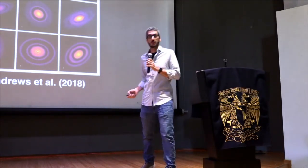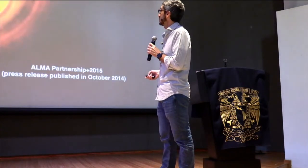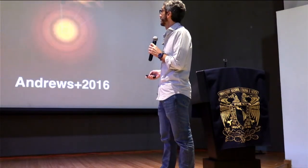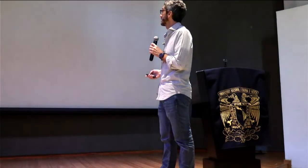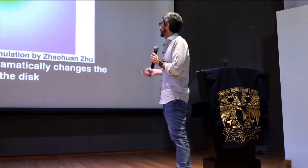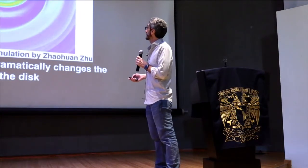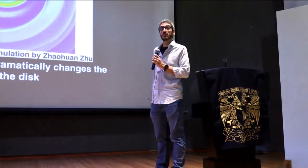And so if you look at the simulation, actually what the planet creates is spiral arms. But it accumulates dust in the borders. So this is what we think we see like rings. And sometimes we are able to detect the spiral arms.